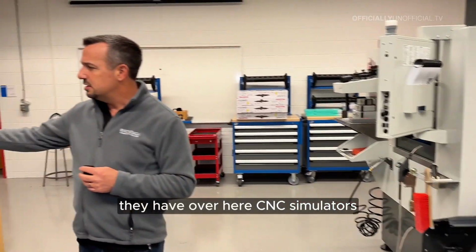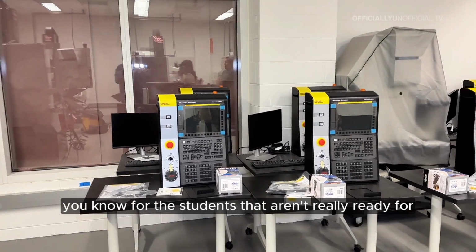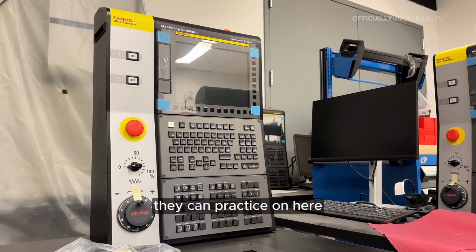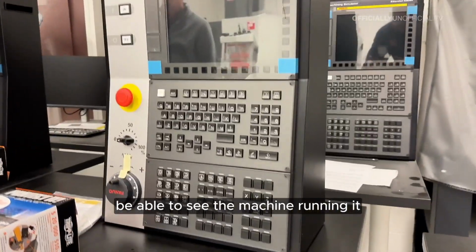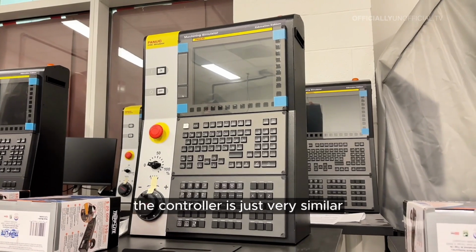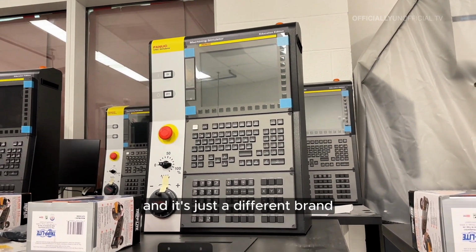They have over here CNC simulators, so this allows students that aren't really ready for crashing the real thing, a $40,000 machine, to practice on here. They'll visualize it, be able to see the machine running it. It'll tell them when something bad happens. And as you can see, the controller is very similar to the one that's on the machine, just a different brand.